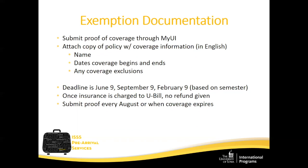If you will have other insurance coverage upon your arrival, you will need to submit that proof of coverage through MyUI. You'll need to include a copy of the policy with information about the coverages. That must be in English, and it needs to include your name, the date the coverage begins, and if there is an end date, and any coverage exclusions. The deadline for submitting this documentation is based on the semester. So for spring semester, the deadline is February 9th.